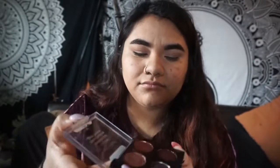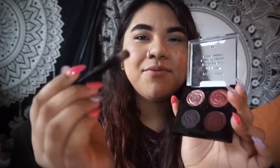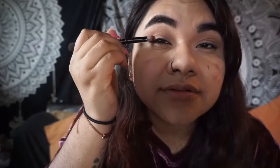So I'm taking the Wet n Wild palette. I'm going to take this shade. It's like a dark reddish shade. And I'm going to take this brush. Alright, so we're taking this shade, the brush like this. It's like a red, like a dark red. I'm just going to put it right here, the outer V area.